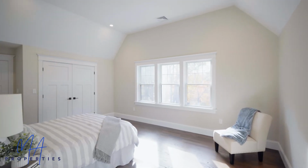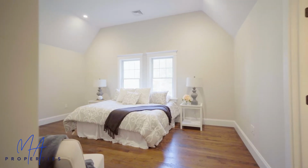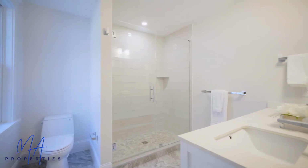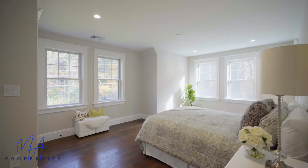Four generous-sized bedrooms and three full baths complete the second level. The second level also has great flexibility, there's a second office, and the opportunity to create potentially a bonus room to suit your family's needs. The amount of sunlight that comes through the home, even on the second level, is really stunning.